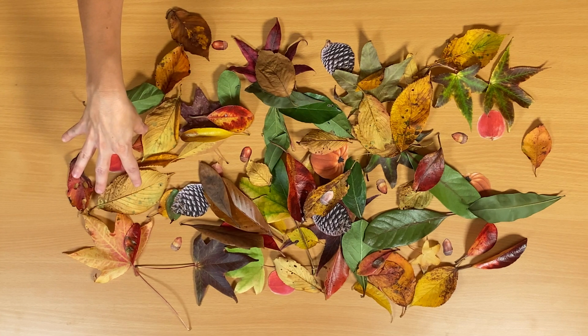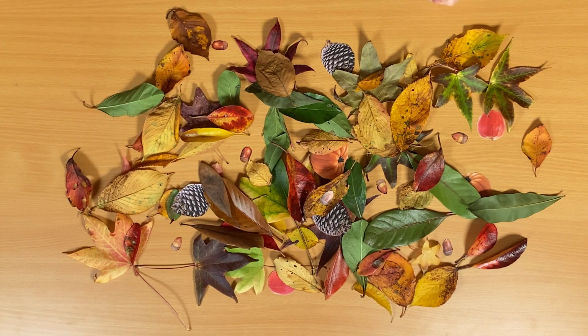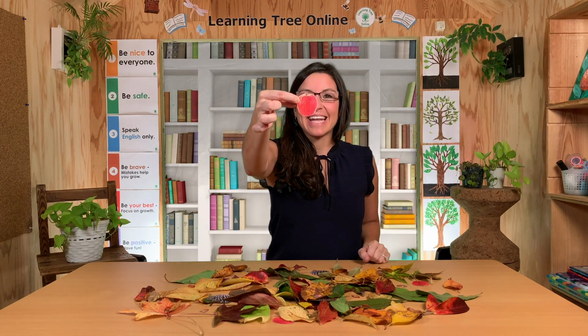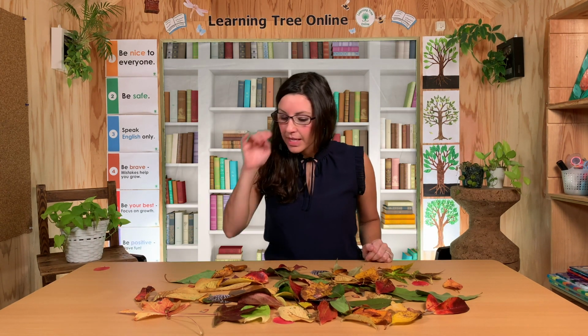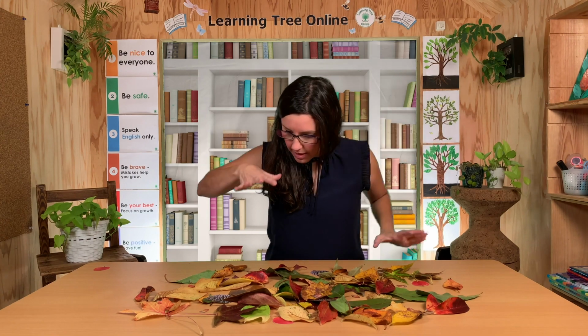I see an apple. Yeah! Here is an apple. Good job. What is it? It's an apple. What color is it? It's red. So it's a red apple. Good job. I'm going to put my red apple here. Let's look for some more apples. Ready?